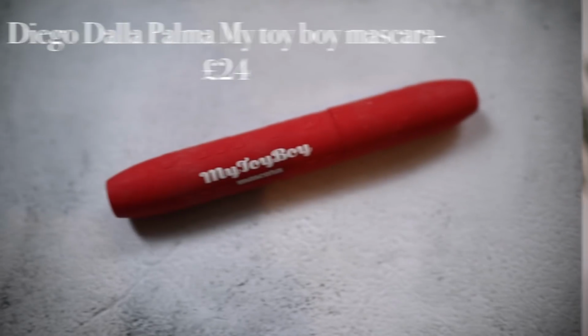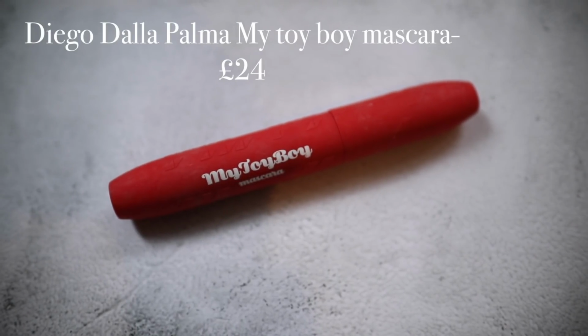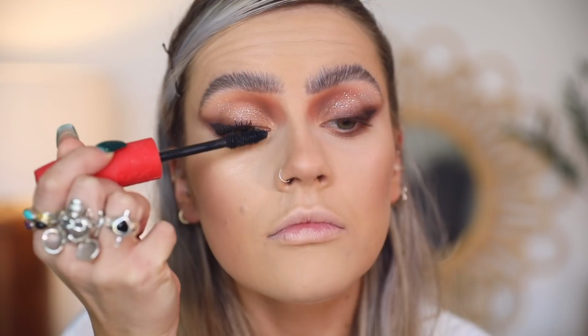Anyway, my favorite mascara of 2020 was definitely the Dalla Palma My Toy Boy mascara. This is brilliant. I have not seen anyone else talk about this. I think it needs a little bit more screen time, to be honest. It's so volumizing, it's lengthening, and it is quick. Like one coat, throw it on, done every time. It's such an amazing mascara. I think Dalla Palma is like a middle of the road kind of price point, so I'm going to use this on both sides. Before and after, one coat.